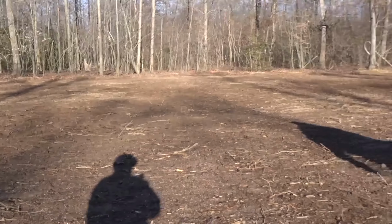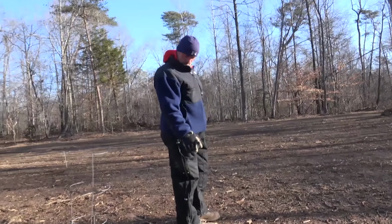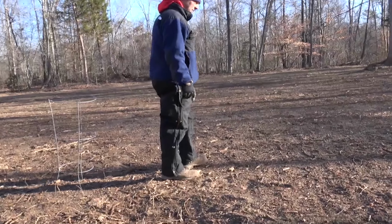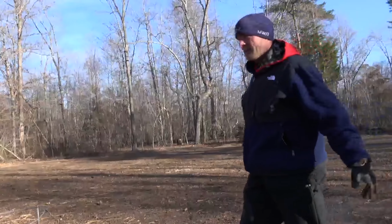So the crock of crap that people say about, oh, you've ruined the woods or you've scared off all the deer, my tracks tell me otherwise. And they're not small tracks. As you can see, they're fairly big tracks. And they're all over the place out here. And there's nothing here to eat.